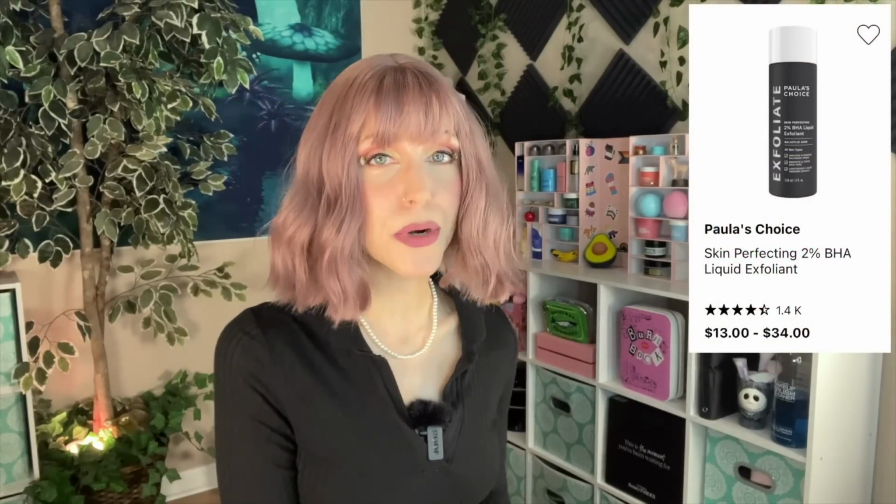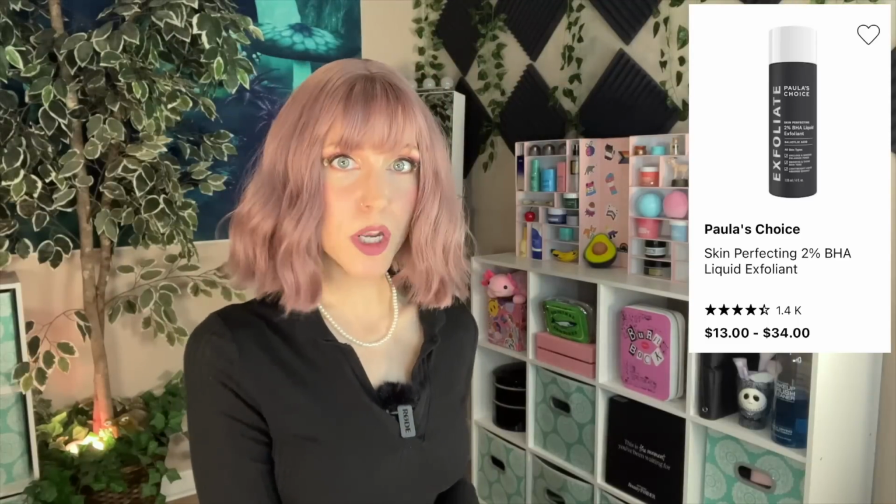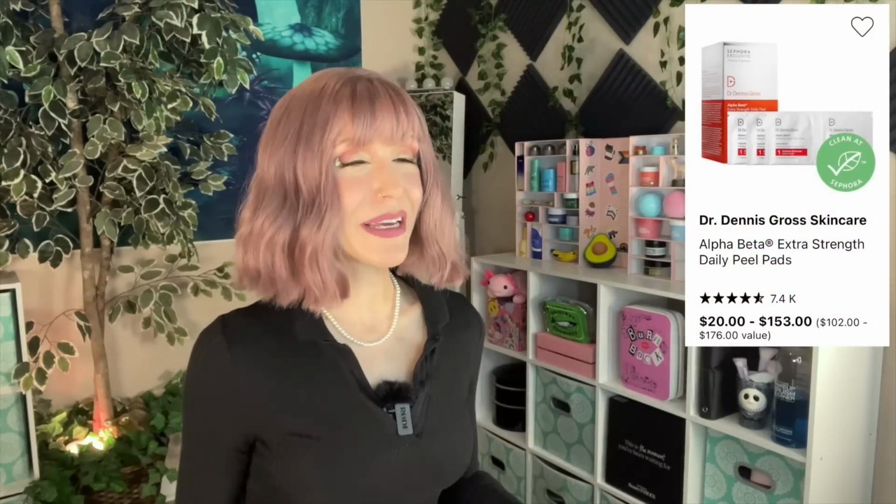I have to say, I am really surprised by the lack of a couple of products. I absolutely would think the Paula's Choice 2% BHA would be on this list because that's a product that is actually using salicylic acid, and I feel like so many people swear by that. I would really expect it to be a bestseller, along with the Dr. Dennis Gross Alpha Beta Peel Pads, which used to be in all of my favorite Sephora skincare lists. I don't personally use those anymore.